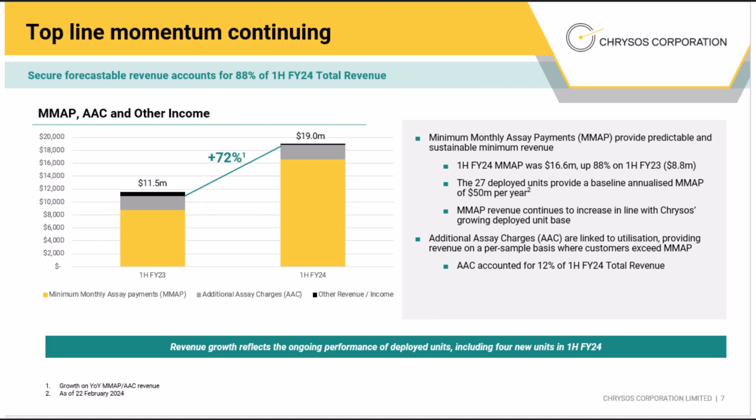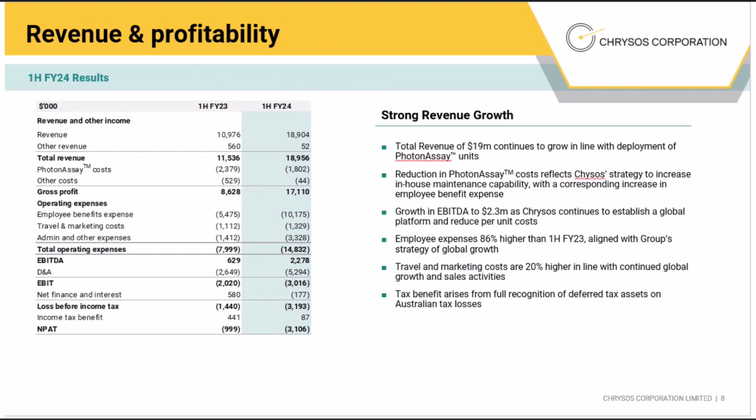Probably the most important piece here of our P&L is looking at the decrease in PhotonAssay costs. While we're seeing improvements here as we take more control of our operations and maintenance, we have seen an increase in direct employment costs, albeit at a reduced rate per unit. We continue to explore how we best represent this to provide a better visibility going forward. However, most importantly, we see this continuing to contribute to improved operational leverage. Slide 11, please.